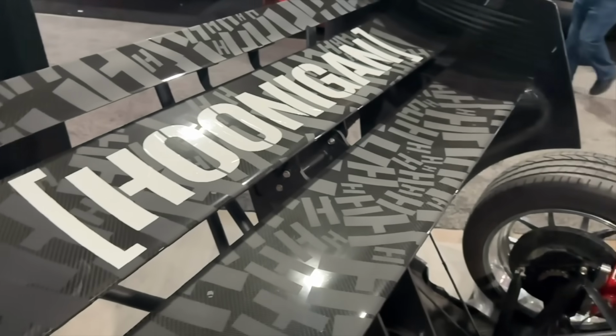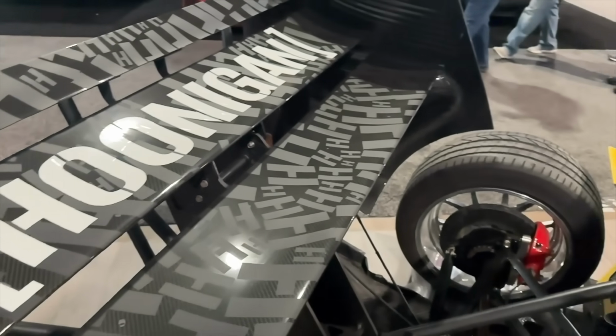It does drive. HPD and Hoonigan have taken it out and track tested it. Simon Pagenaud has driven it in Thermal, and it's been to a few other events. So it's a really cool build. It's drawn a lot of attention, not only to BorgWarner, but also to HPD and Hoonigan, and it's a real treat to have it here in our booth.